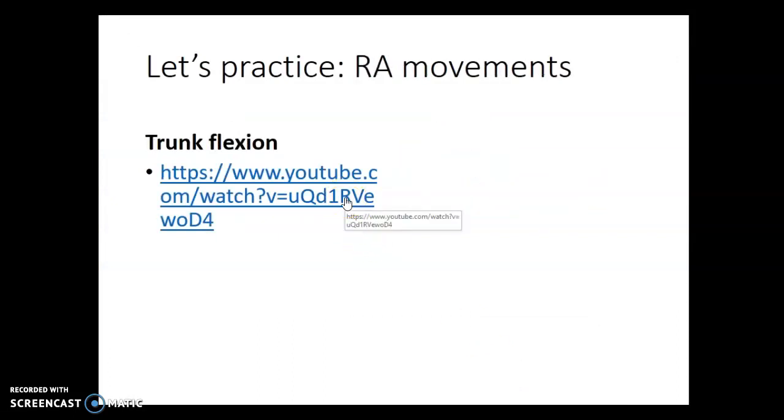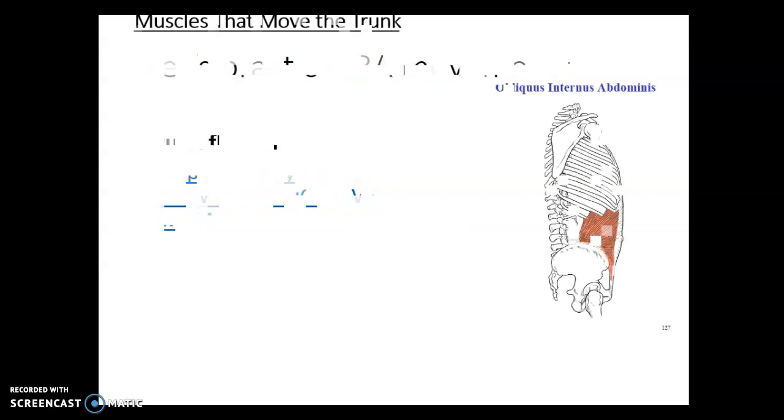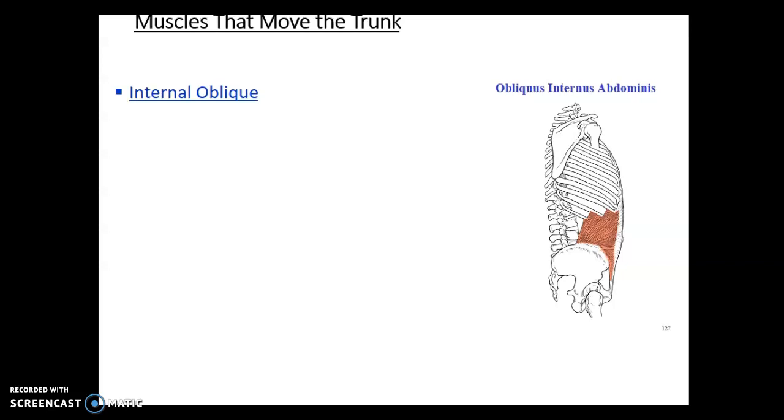And then again, if we're using our rectus abdominis, trunk flexion, exact same video I showed you before, bending over, flexing that trunk, bending the trunk forward. Okay. Now let's talk about our internal oblique real quick.